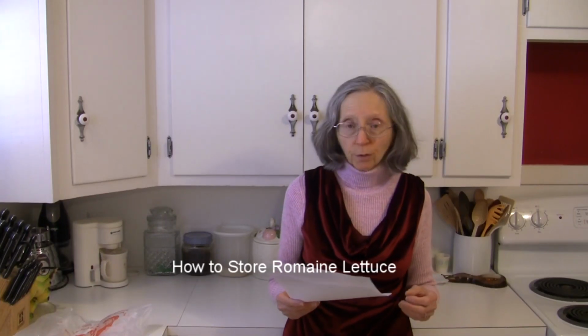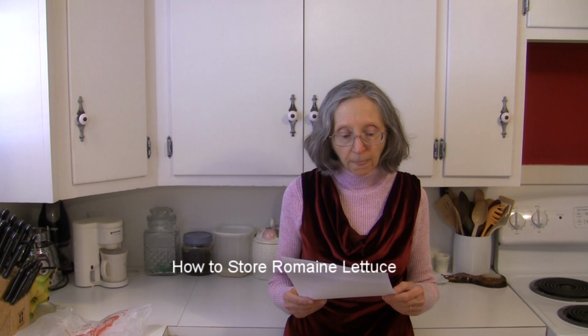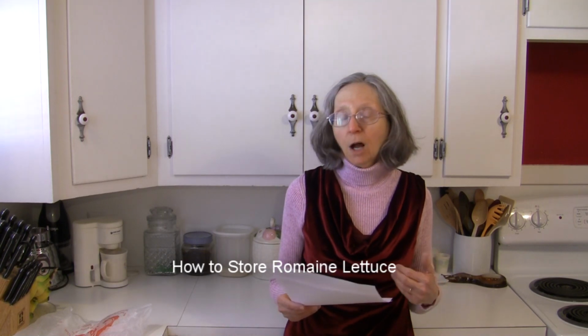How to store romaine lettuce. First of all, when you get it home, if there are some older bruised outer leaves on there, you want to remove those and maybe store them separately or discard them, depends on how bad they are, but remove them from the heads, and then you can take the remainder part, the main part of the lettuce, and wrap it up in paper towels and put it in your crisper drawer.